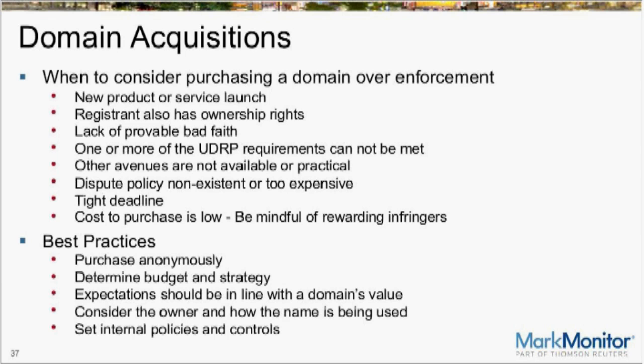Domain acquisition should be considered over other recovery options if you have an imminent new product or service launch, there's a lack of provable bad faith, you're under a tight deadline, or UDRP or ADR are not viable options. When using the acquisition option, some of the best practices include determining the budget and strategy early on and setting expectations that are in line with the domain's value. It's important to consider the owner and how the domain is being used, and purchasing the domain anonymously can help keep those purchase prices at a lower range than a business openly negotiating the purchase on their own.